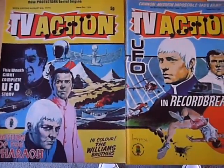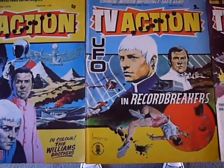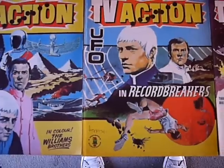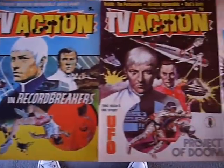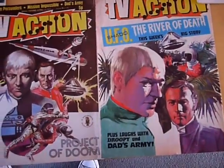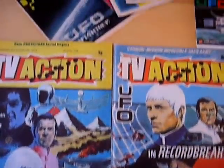But nonetheless, UFO was still very popular, and TV Action in this format here, they would have one main story each week. Some weeks it was the Protectors, another time it was Cannon or Hawaii 5-0, but these are the ones that feature the main stories as UFO on the front. Variety of artists doing the artwork there, but nice enough, and certainly for UFO fans, the covers you want to have.